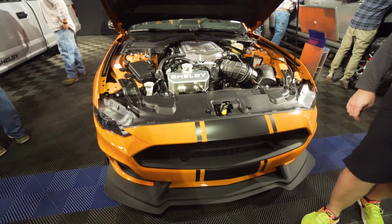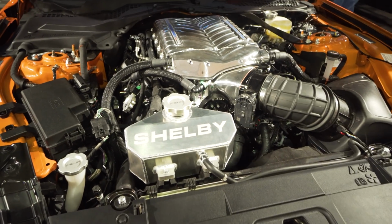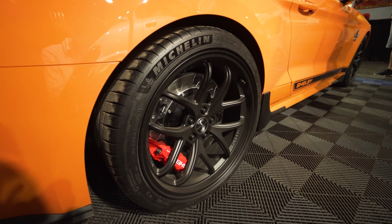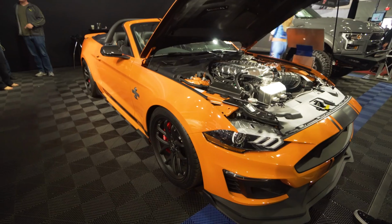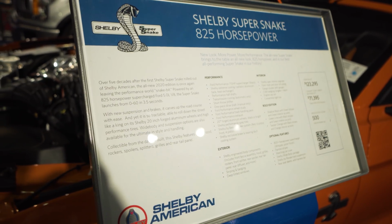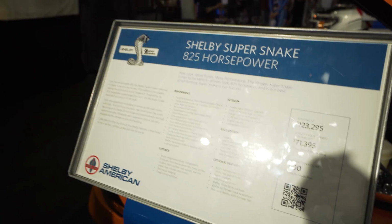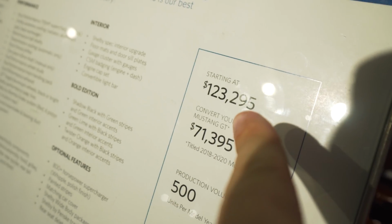This is the all-new Super Snake Bold Edition, which is finished in, I believe this is Twister Orange, and this really does pop when you look at it. Now, body-wise, it looks like an ordinary Super Snake just from appearance. Let's walk over here. It says, okay, 825 horsepower. Dang, that's more than my GT500. What else do you get with this package? It costs $71,000 over and above the base price of your Mustang GT.